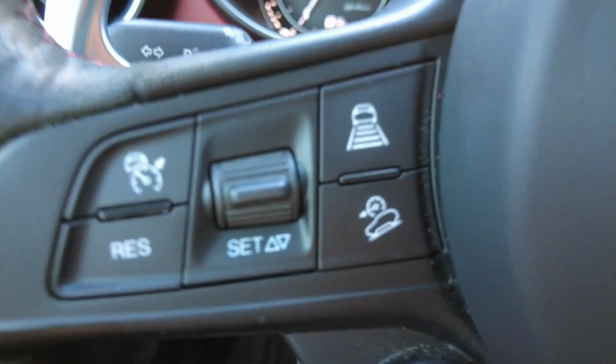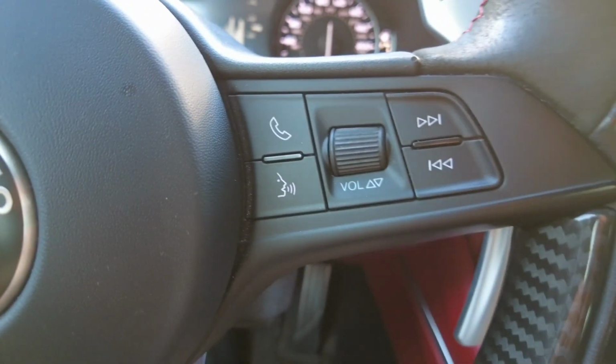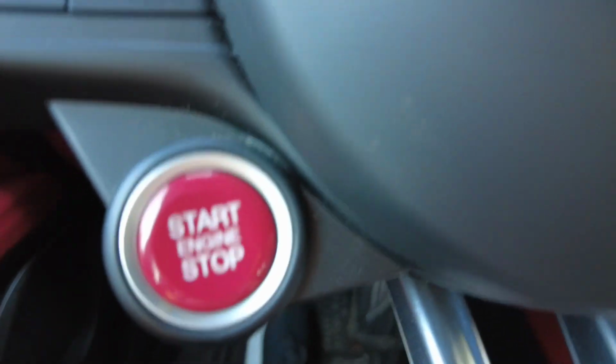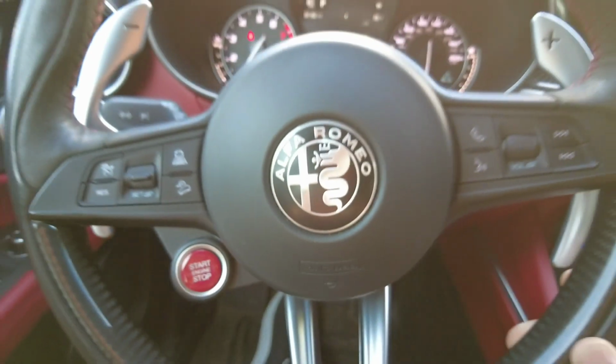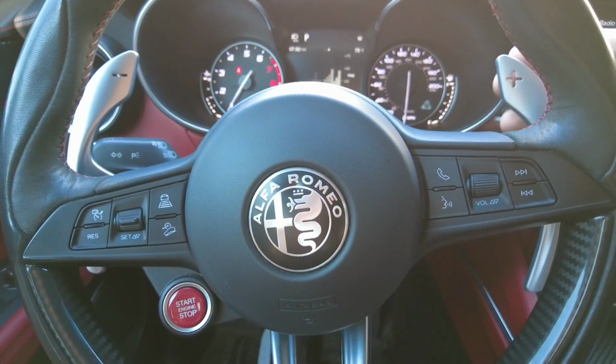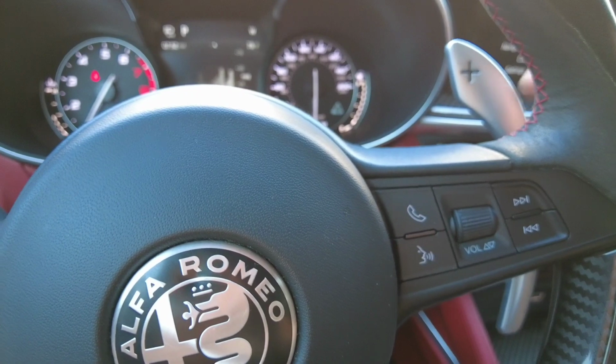Right, steering controls. If you have a Jeep or a Mopar vehicle, these buttons are actually the same, believe it or not. You do have a nice, cool red start-stop button on the steering wheel, which is pretty sweet. Aluminum paddle shifters. These are great. Shifting with these is amazing.